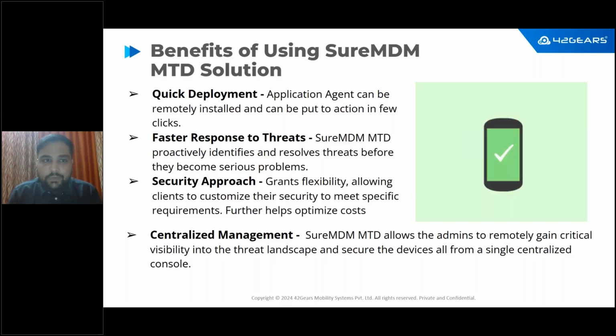So firstly, the quick deployment. The application agent which will be needed for this scanning purpose can be remotely installed and put into action in a few clicks. Secondly, the faster response to threats. SureMDM MTD proactively identifies and resolves the threats before they become serious problems.